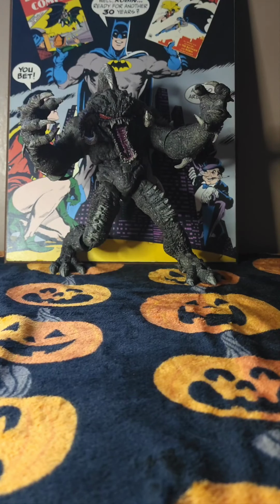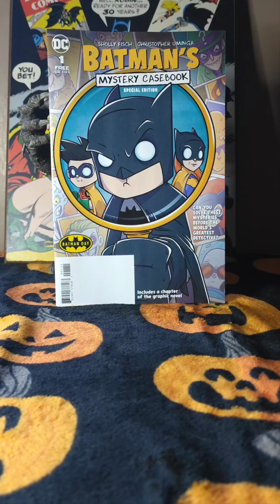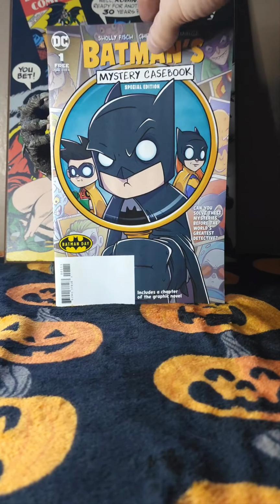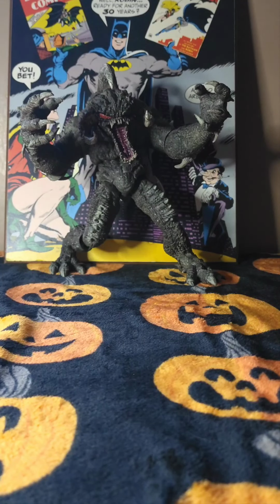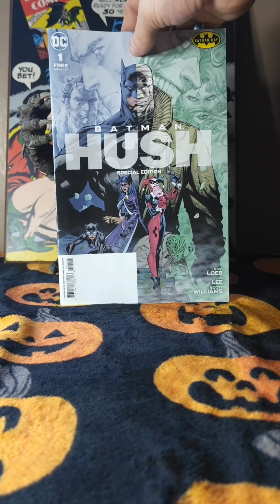And I ran out of bags and boards, so most of them are bagged and boarded, but I literally just ran out. I was doing that for the last hour. This is more of a kid's book, Batman's Mystery Case book. Like I said, they're all free. And I also grabbed extras of each, so if anybody wants one or needs them.